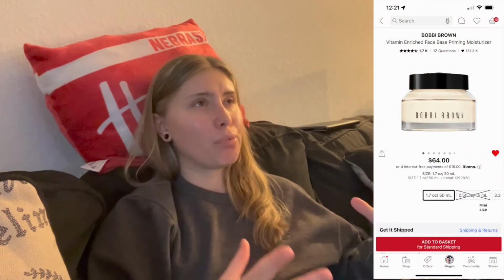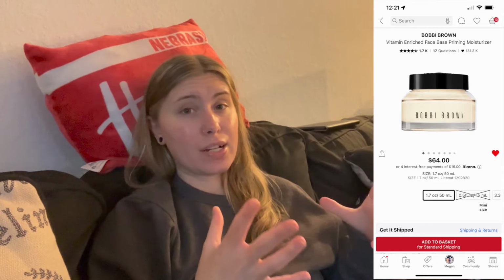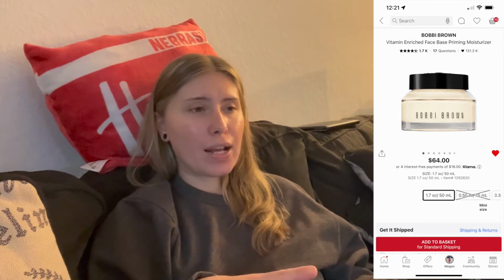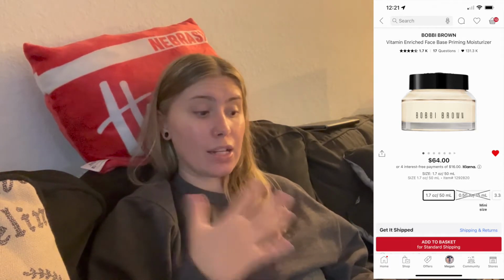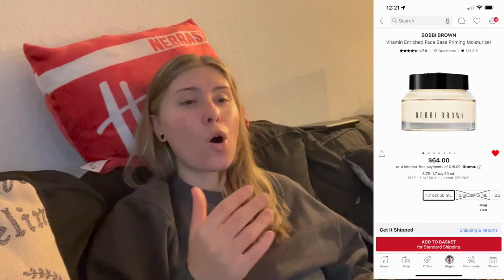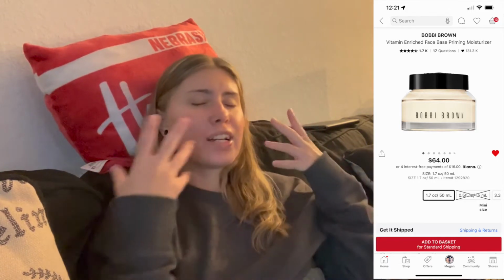The next makeup product, I know this is a pricey product, but the Bobbi Brown Vitamin Enriched Face Base Priming Moisturizer. If nothing else, this is an amazing moisturizer. Obviously it's meant to be a primer, but it's just so good. You let it soak in the skin for a couple minutes before you apply your makeup, which I normally will put this on and then pick out all the products I'm using, so that as I'm spending time picking out my products, it's soaking in my skin. Smells so good. I don't use it as often as I'd like, only because it's so expensive that I'm afraid I'm going to go through it too quickly. But yeah, my skin just feels luxurious using this.